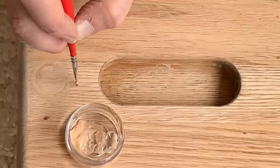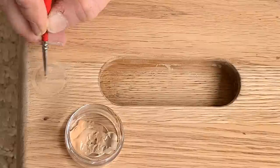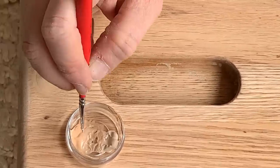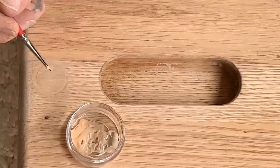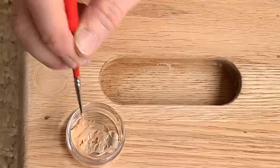Right about now, I'll admit I was thinking, would it really have been so terrible just to have replaced the lock? But I really did want to have that two-story drawer be a feature with a beautiful uninterrupted line, and I also just really kind of wanted to give this a whirl.